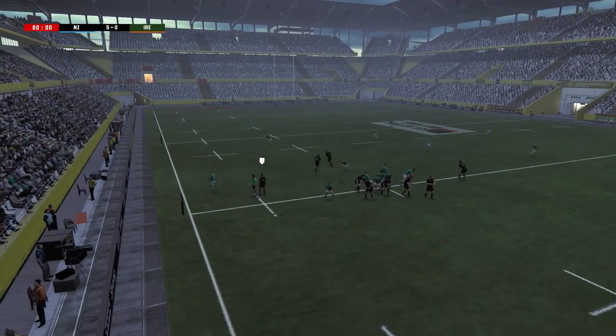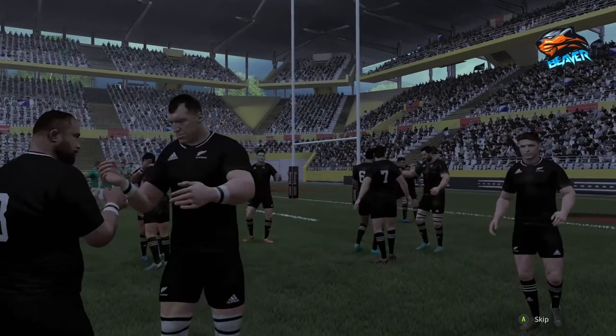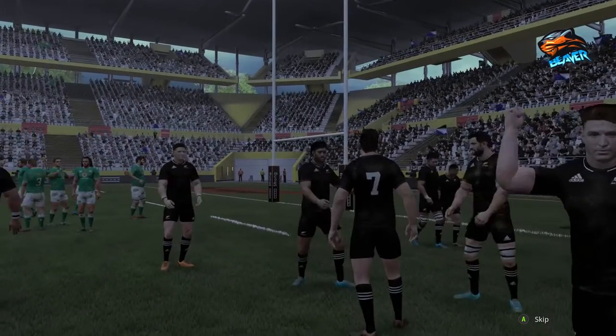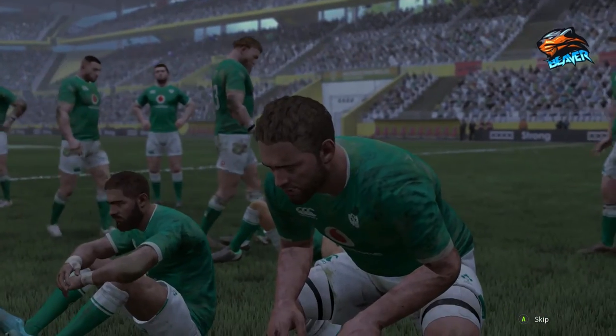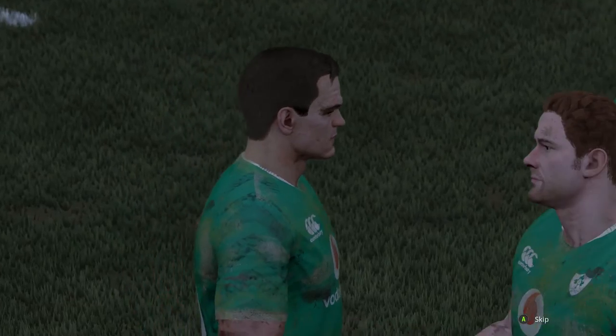A short up and under inside the red zone. And that's it. We're done and dusted. A well-earned win. So deserving of their victory today. Thanks, Nick. That was some really enjoyable rugby. Yep, we've had an excellent evening. Thanks to all of you for joining us.